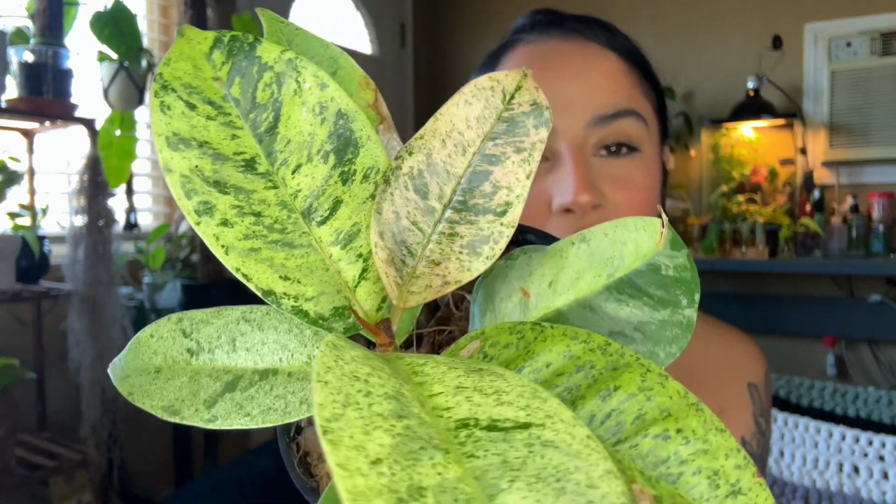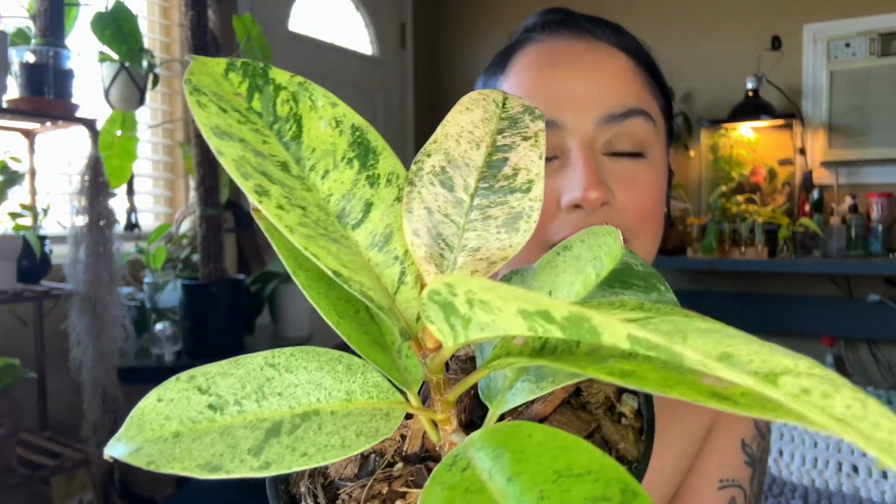But this one, I believe, is called Ficus elastica Shriveriana Moonshine. And that is this girl. She is beautiful. I know I'm saying that about every single plant, but that's honestly how I feel. Look at this. Look at her leaves. Are you kidding me? Each leaf is so different.